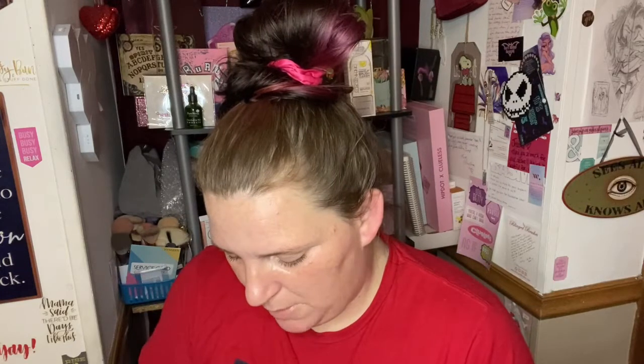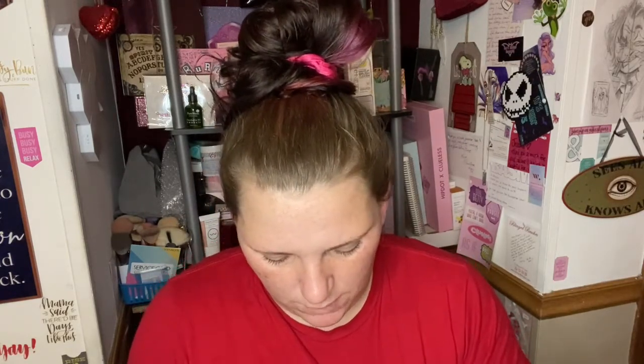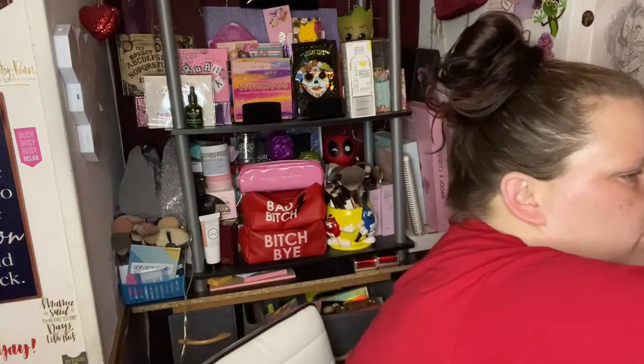So I got me some Bath and Body Works Champagne Toast Pocket Sanitizer, hand sanitizer, whatever y'all want to call it. The baby hand sanitizer. I love this mess. I love having it right here on my desk, because I will just periodically, you know, use it.